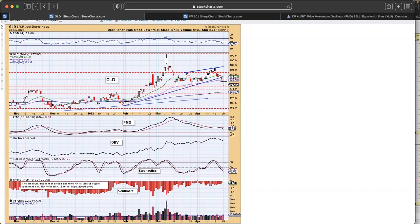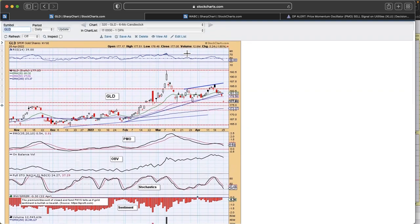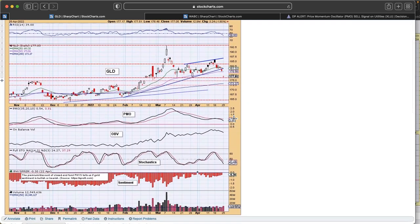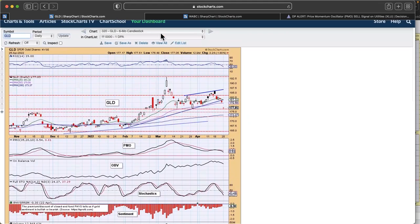If gold is going to recover here, it really needs to hold this support zone, or at worst, go to the 200-day and reverse. If we don't get the reversal out of this support zone, it could get really ugly here for gold. But I am of the opinion that now that we're starting to see possibly oversold readings on some of these indicators, this support zone ultimately will hold.